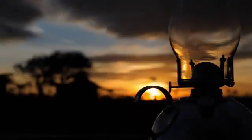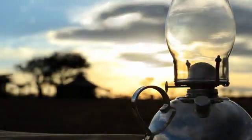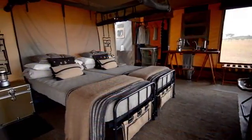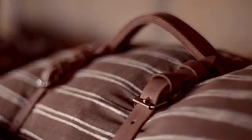The thing that makes this campsite different to other mobile campsites is the entire design of the tent. We went back to the idea of really looking at the utility of camping, but what we've done is updated it in terms of its color palette and the detail.